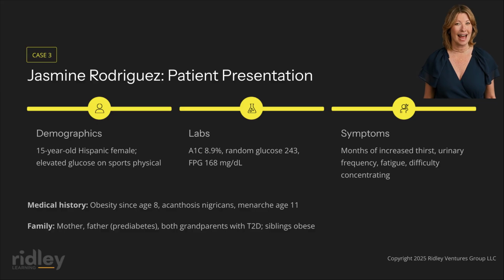She notes feeling tired and having difficulty concentrating in school. She denies any history of diabetic ketoacidosis symptoms such as nausea, vomiting, or abdominal pain. Her medical history includes obesity since age 8 and acanthosis nigricans noted on prior physical examinations. She had menarche at age 11 and has no prior hospitalizations.